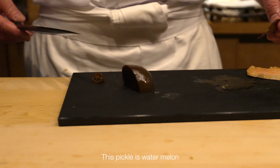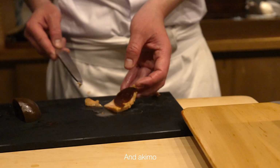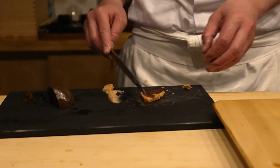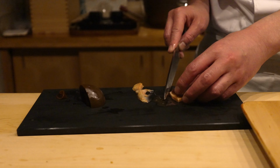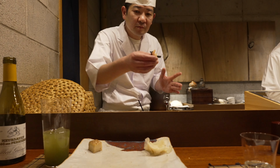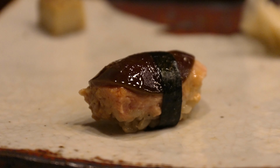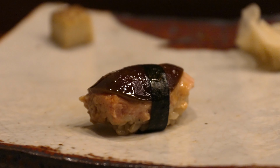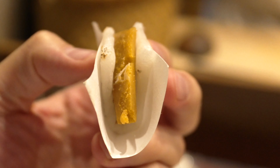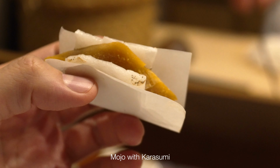Pickled watermelon. Ankimo? Yes. Ankimo on the watermelon. Mochi with sashimi.